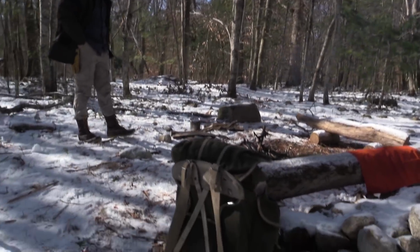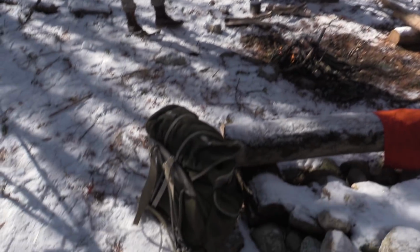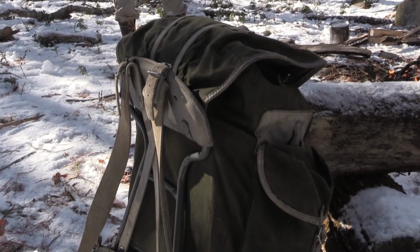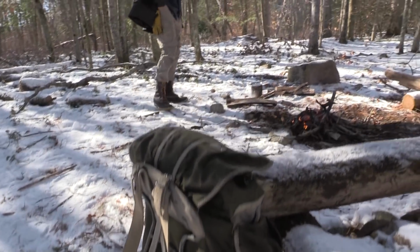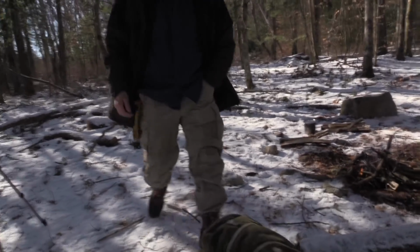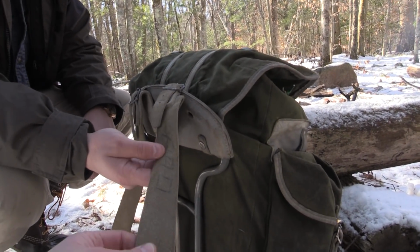Telemark, man. Cool. Nice rucksack. Looks good. It's a nice looking bag. Yes, it is. I like that metal frame in the back. Yeah, I mean, it's cool. Not as light as aluminum, but it's in good condition, dude. What I like about it is someone clearly put their initials on here.